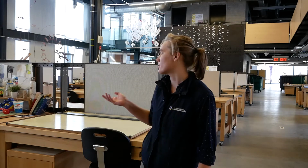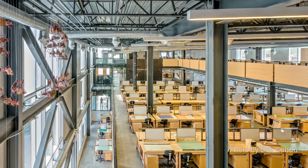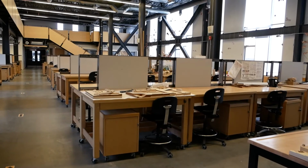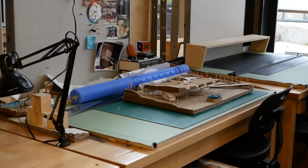So every student, every year, you get a desk that you get to pick and sit at, and this is kind of where you're going to be working, where you're going to have critiques with your profs one-on-one. This is where you're going to be able to store all of your items, work on your computer, make models.